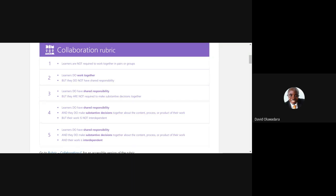And then rubric 5, they have shared responsibility, they take decisions together, and very importantly, their work is interdependent, meaning that the work is not done unless everybody has taken a part in it. So if we have this at the back of our mind, we will be able to evaluate the activities that we are trying to put together to drive collaboration. Be able to see, okay, at what level is this going to be?